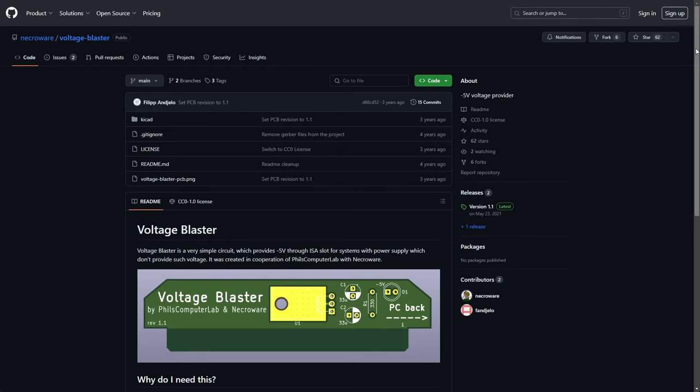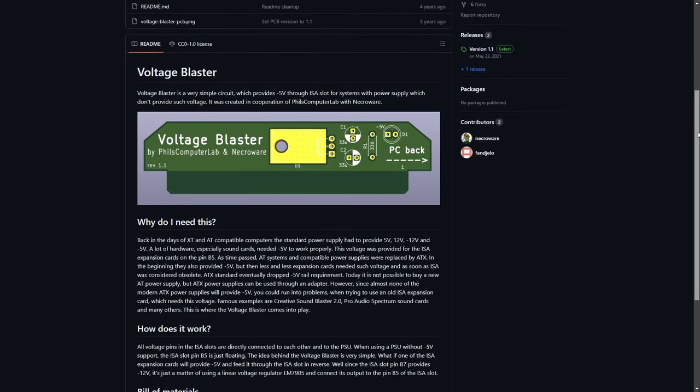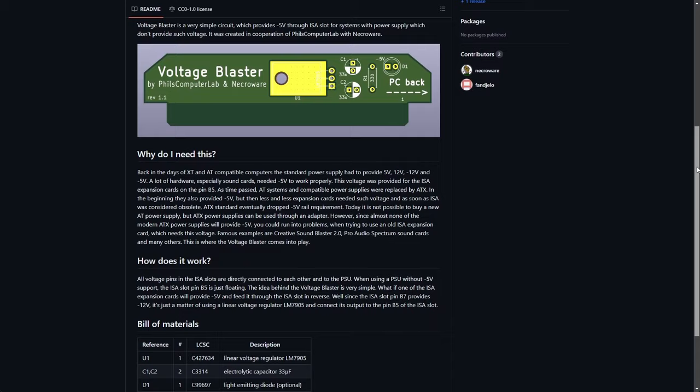Luckily, the KiCad project files are available on GitHub. You can export the Gerber files with which you can order the PCBs of the voltage blaster.